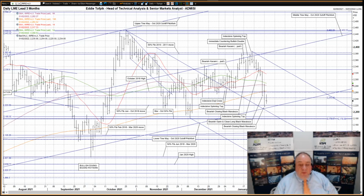Now since early December, we've seen prices rise up into the start of the year, and two weeks ago peak at the combination of the middle time and the 50% Fibonacci of the big old 2010-2011 move at 2378. Since then, we've made a sharp move lower through all the moving averages, such that yesterday we closed with a bearish closing black Marubozu below the 50% Fibonacci line of the June to October 2018 move at 2221, and perhaps more importantly, with a second consecutive close below the long moving average. This is the first time the market has done this since late September last year, and it now threatens the lower time once again. Take special care over this, as it needs at least two consecutive closes below this lower time. Probably more in actuality would be needed to break it. The market tried back in late September and failed. Just take care this time.